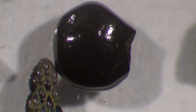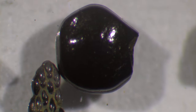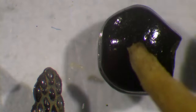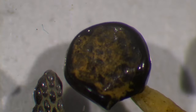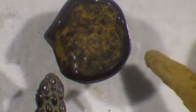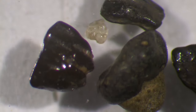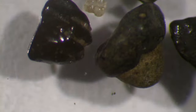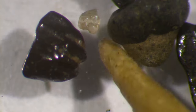Yet another, I think this is the crushing tooth, that's the top, and then you go underneath, and that's the sort of root where it would attach to the palate of the mouth, and it makes kind of a crushing plate with little round circles in it. There's yet another, on the left is another ray tooth. Little different shape. They come in all different shapes.